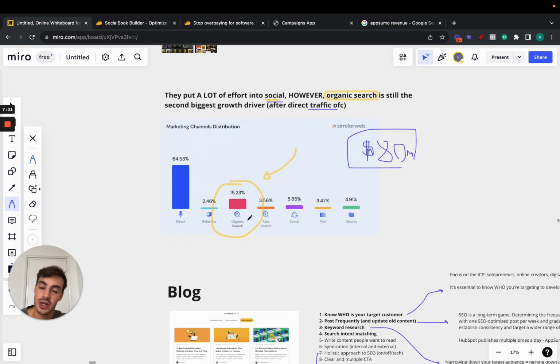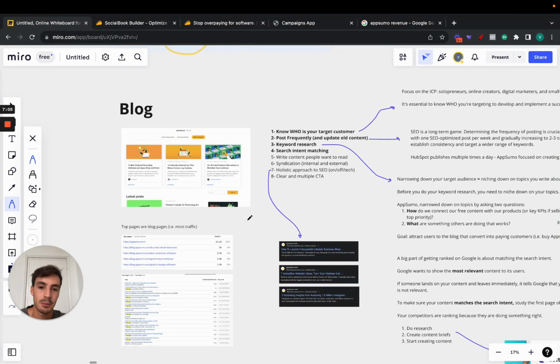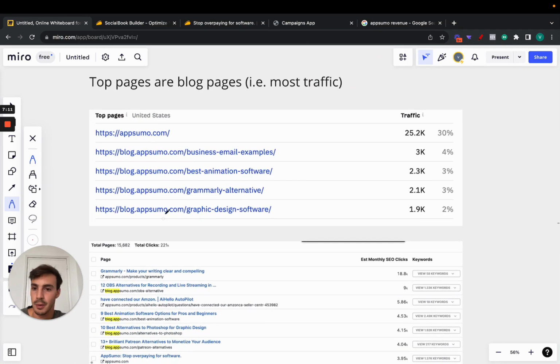And how are they generating that much traffic? It is with their blog. Now, it is not just a simple blog. It has a lot to it, which is super interesting to talk about. Now, if you take a look at the top pages for AppSumo, most of the top pages on the site, meaning the pages that get the most traffic, are pages on their blog, right?